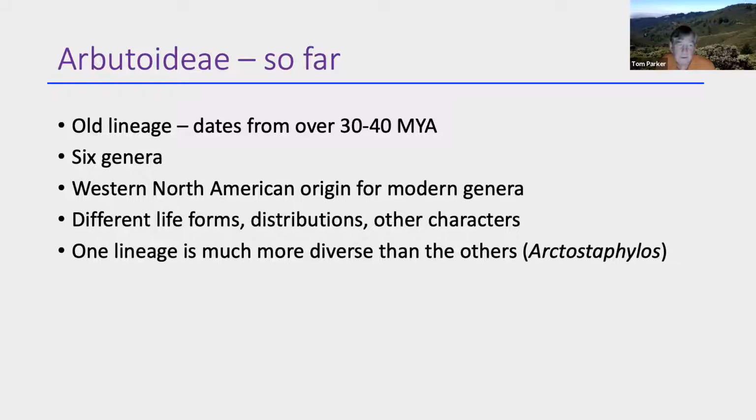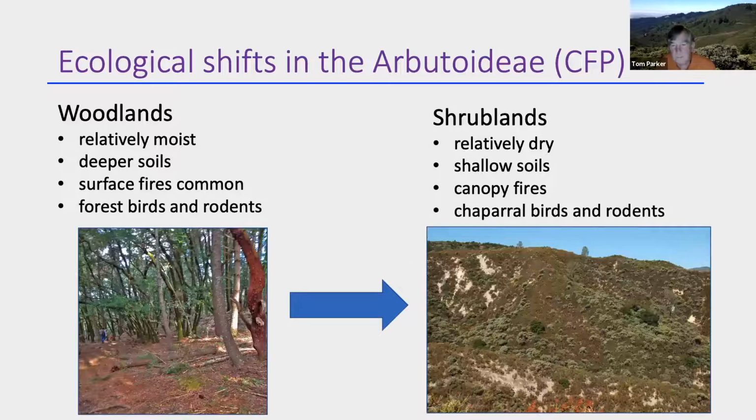So it's a very old lineage, this subfamily of the Ericaceae, 6 genera, mostly Western North American, with different life forms and very different distributions and other characters. But only one of those lineages is really more diverse, and that's Arctostaphylos, the manzanitas. Now, a lot of that diversity is probably due to the ecological shifts from woodlands of the Arbutus, which are relatively moist with deeper soils, where the typical fire is a surface fire, and you have very different animal communities of forest birds and rodents. Shrublands are mostly much drier with shallow soils. You only have canopy fires in those systems, and you have a different set of birds and rodents that live in those kinds of habitats. So that means natural selection is going to be different.